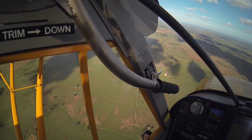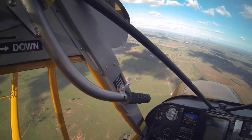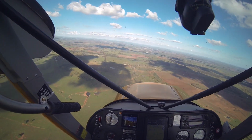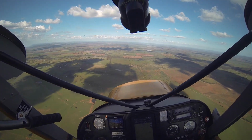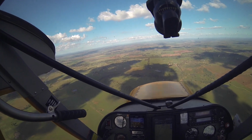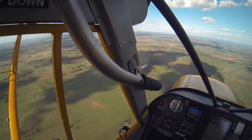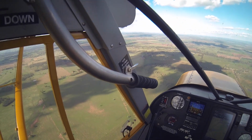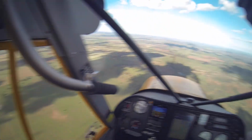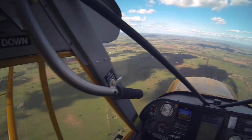Aviate, 52 knots, navigate, turning towards a safe area. Communicate, I did just hear someone on the CTAF. I could call out to them, mayday, mayday, mayday. Cub 8802, 8802, 8802. That's total engine failure, 7 miles to the south of Dubbo, 1 POB landing in a paddock. Once again, my advice is to leave that if you're very busy.